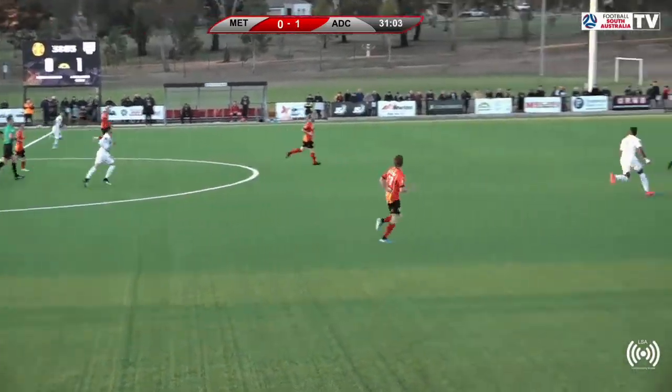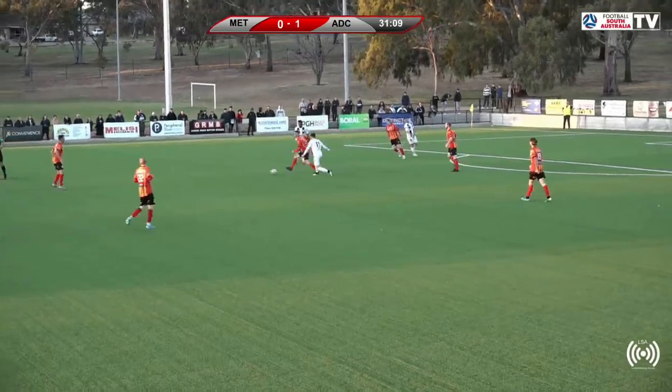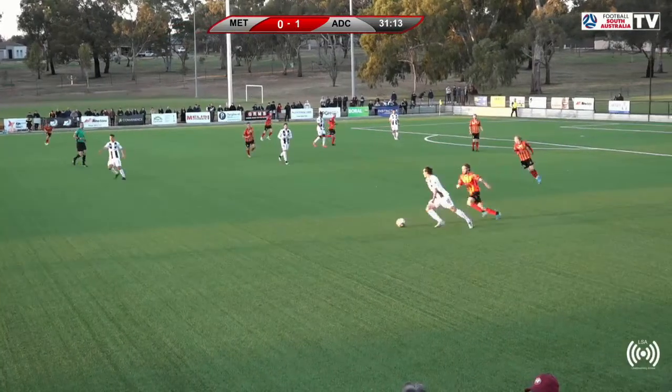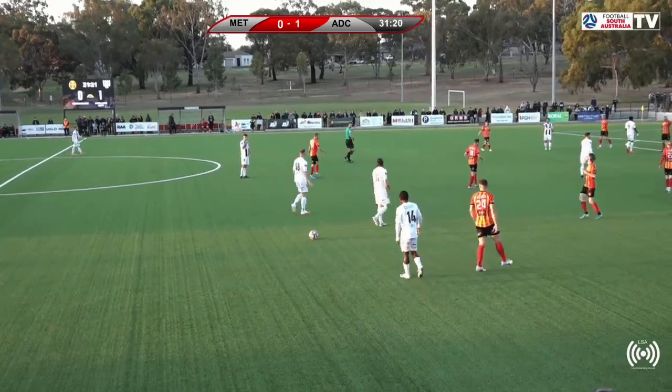Mitras sends it in, looking for Carter, not there though. Delocio. Mitras won it, but Delocio picks it up again. Gee, there's a lot of turnovers tonight, Ben. Yep, almost uncharacteristic. Right in that free kick spot, too, right on the cusp of their middle third, which is the most dangerous place to be giving the ball away.